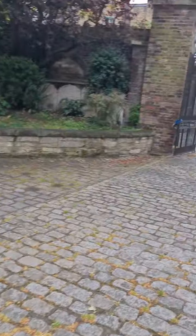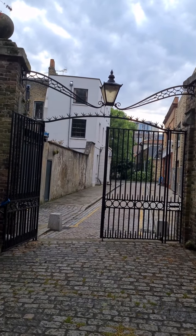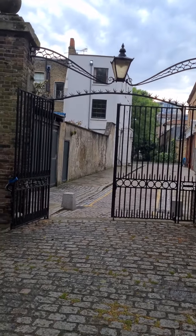And here is supposedly one of London's most haunted little streets or alleyways. The Ginnell, they call it. It's meant to be haunted anyway.